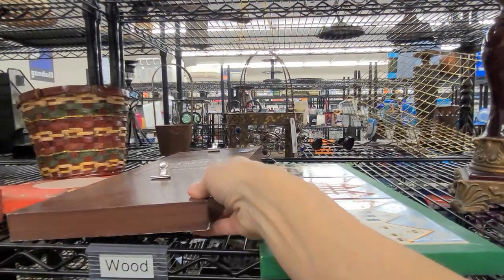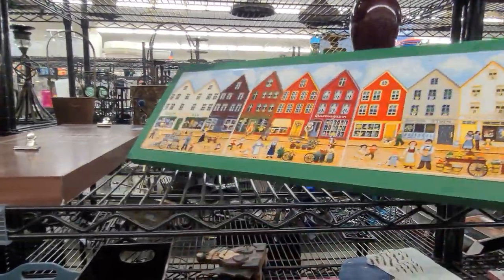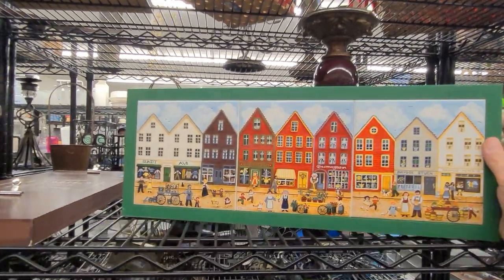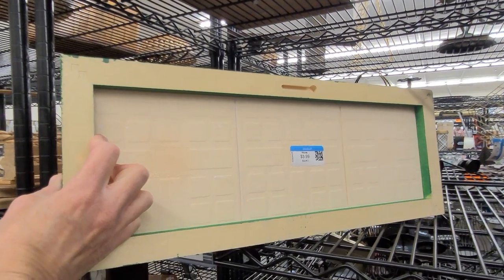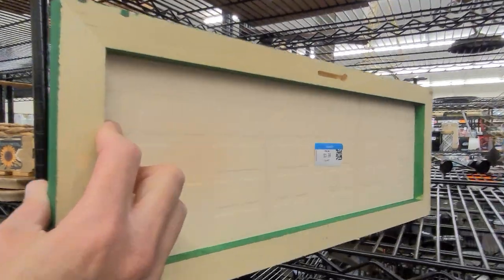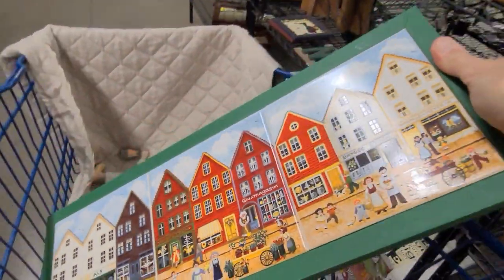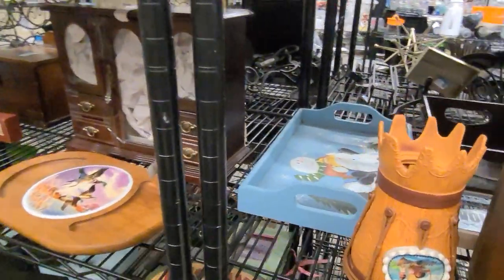Look at this set of three mounted tiles that have been set into a green wood frame. With tiles, it's almost always about the artist. If you have a desirable artist, your tiles will sell. This particular set is by Lanka Wall Tiles. I'm not familiar with this brand, so what I'm going to do is pop it in the cart, look it up on eBay, and see if it's worth picking up.